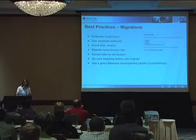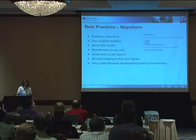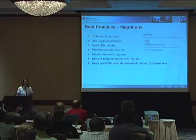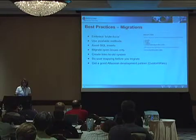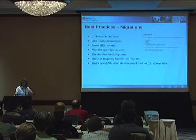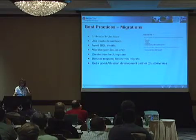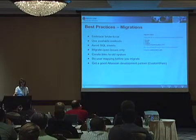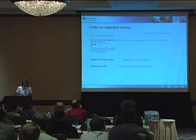Do your user mapping before you migrate, because I'm sure your user naming standards are different in the different apps. You can't rename in JIRA, so you end up having to find and replace in an XML backup, things like that. So try to do your user mapping to whatever your JIRA username is going to be before you migrate in. And then we did actually use Customware for one of our migrations, and they're a great partner.